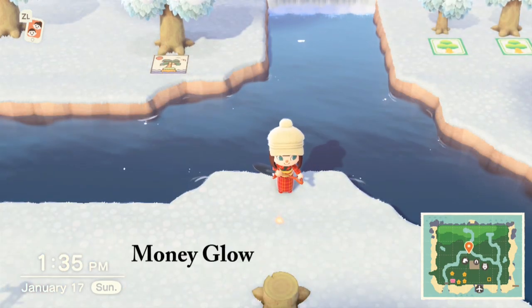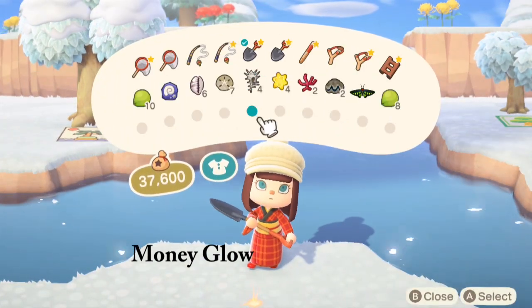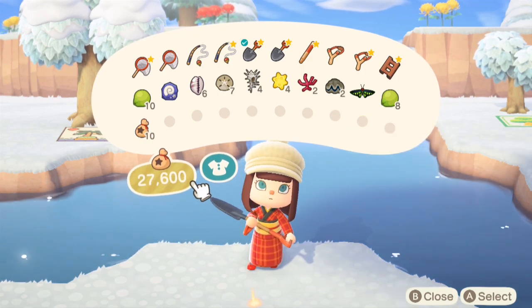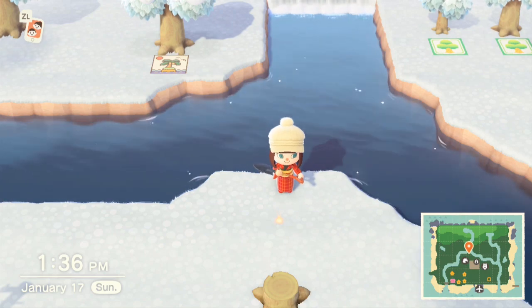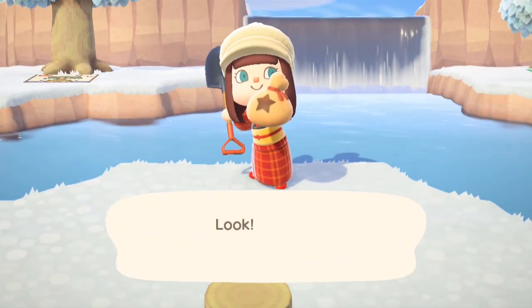So we're going to press, first of all, X. That's accessing our pockets, and we're going to put 10,000 in our pockets. 10,000 bells. I press B to close my pockets, and I'm gonna press A. And now, A again.